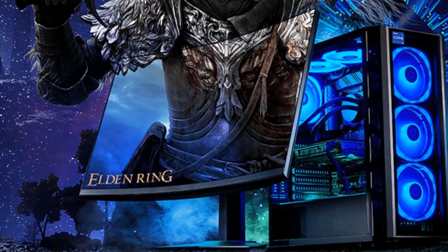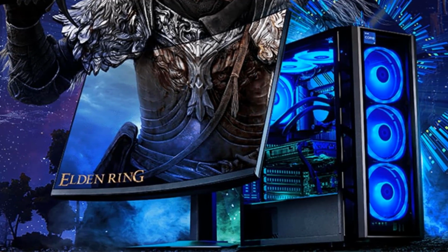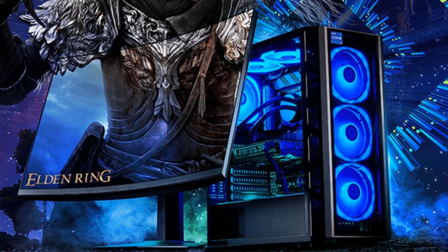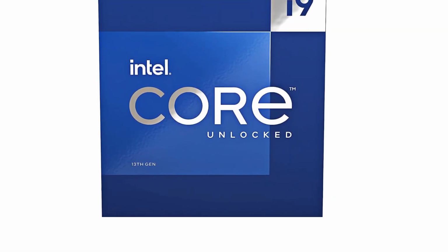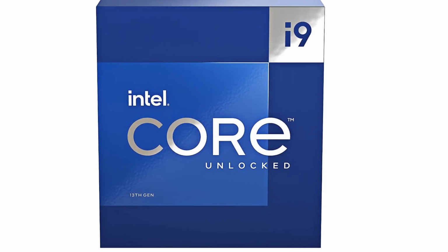And in our Intel i9-13900K review, we found it to be a solid choice for resource-hungry applications. It wields high clock speeds, reaching 5.8 GHz, and a massive 24 cores, divided into 16 performance cores and 8 efficiency cores, to deliver smooth gameplay and the ability to handle heavy multitasking, which is important for gamers.